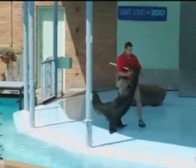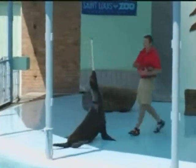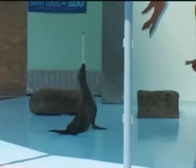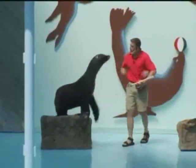Thank you, atta girl, and I'll take that one also. Now, once they learn how to balance just a ball, they can do about any object, including that baton right there. All the way back. You got it, kiddo. You got it.